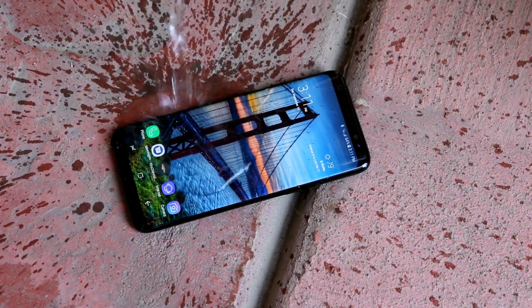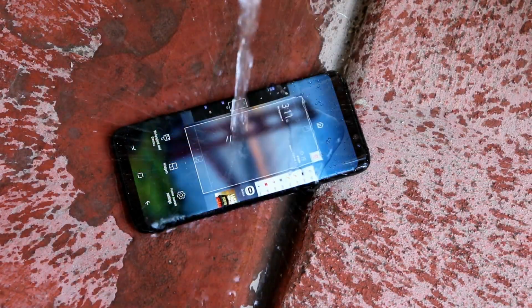Now it's 2017 and a lot of manufacturers are adding some type of water or dust resistance to their devices, and that's nothing new to Samsung. Samsung's been doing this for years now. But where other manufacturers are starting to cut on things like the headphone jack or the micro SD card slot, Samsung still offers all those features in their devices. So these devices are some of the most feature-packed devices out there. So if you're looking for something like that, definitely recommend this.